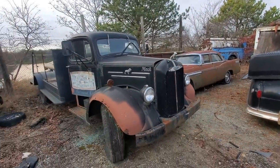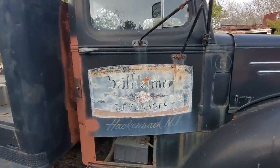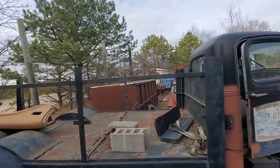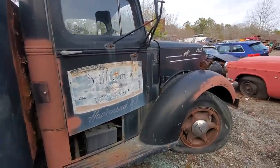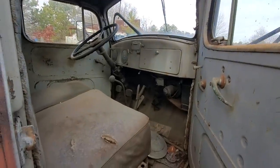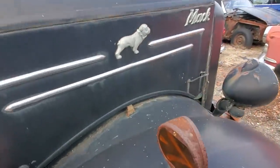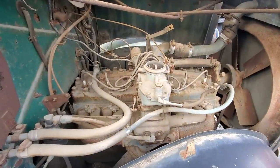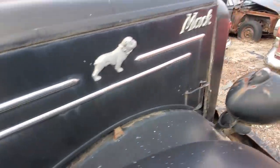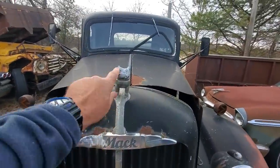Look at this old Mack truck, guys. This says old beverage truck out of New Jersey. They must have loaded that up. That was so cool. That is so awesome. Look at this thing. This looks new inside. Old Mack. Flathead, 8-cylinder, originally green. What a beautiful, what an awesome truck. What year is this thing? What's the dog on there?